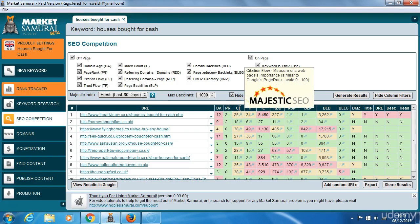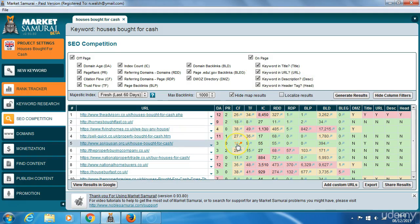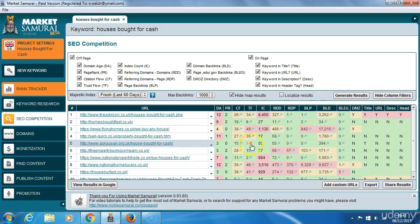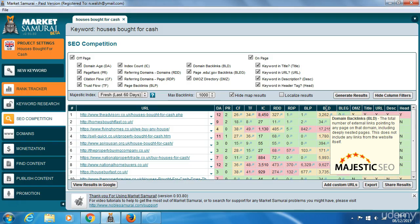Citation flow. So basically you want to go to Yelp and all these online directories and submit your site to those. Yelp, lots of others. TF is the trust flow, the measure of a web page's authority and trustworthiness, and also what's important, the backlinks, the total number of external links pointing to any page on that domain, including deeply nested pages.